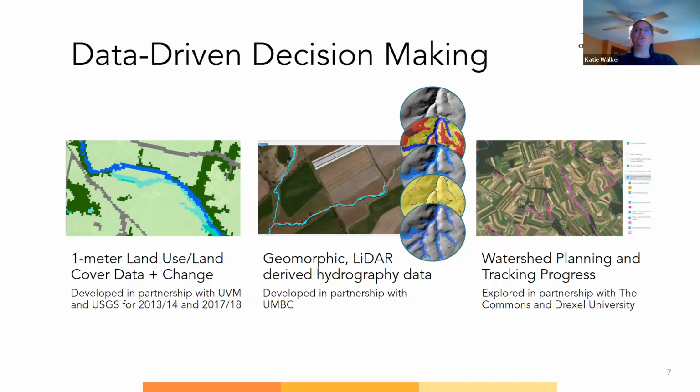And we have since created another data layer referencing imagery from 2017 and 2018, and are currently in the production process for creating data reflective of 2021 and 2022 conditions. So this allows 3 timestamps that we can look across and really note what's happening on the landscape and how things are changing. So if you'll take a look at that leftmost image of land use, land cover, this is a land cover data set.